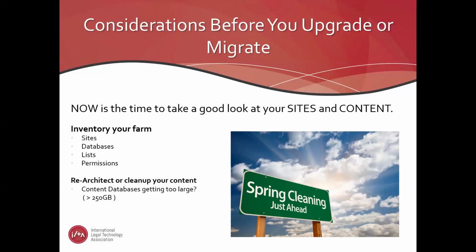Look at the size of your databases. Are the content databases getting too large? The best practice is that you want to keep them under 250 gigabytes. So if it does look like they're getting a little large, where do you want to start moving things around?